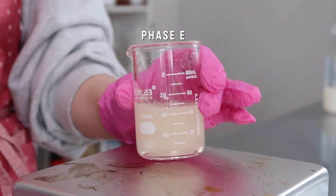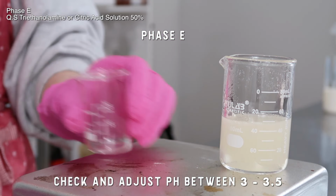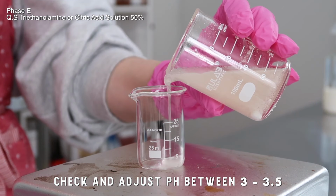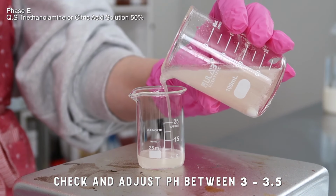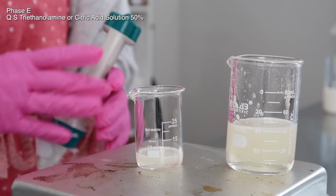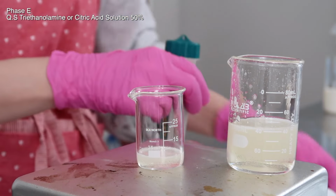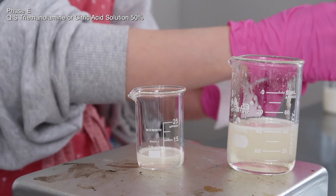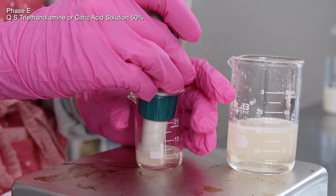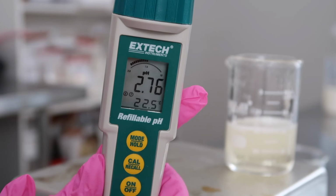This is the last part. This is the pH adjusting phase. And you want the final pH to be somewhere between 3 to 3.5. So you do want to make sure it's room temperature when you're taking the pH, because temperature can affect pH. And again, like we talked about earlier, we did add that TEA in phase A to help raise the pH, but as we're about to find out as I am taking the pH, it didn't raise the pH enough.